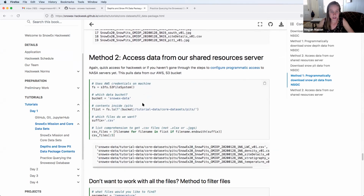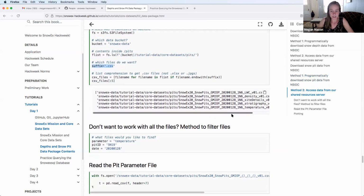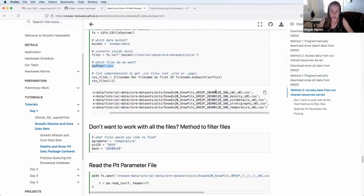So then again, method 2, if we're going to access these right now, because they are all stored for everyone on the shared resources server. Again, that's in case you haven't finished setting up your programmatic access. So we're going to do something similar where we grab from the Amazon bucket that we have. We're going to make a file list, and this is where I sort for just the CSVs. So now I'm going to print those. And again, this is all for a snow pit on January 28th from this site, 1N6. And I just printed a list of these. These are 5 different parameters that we can work with.